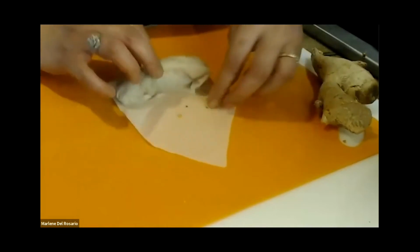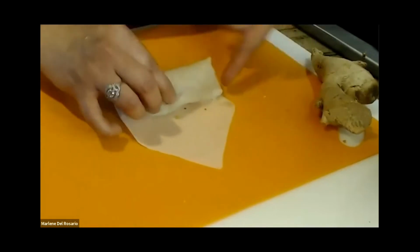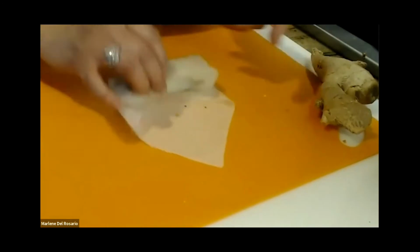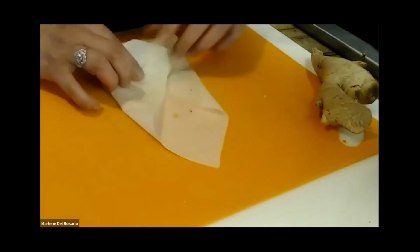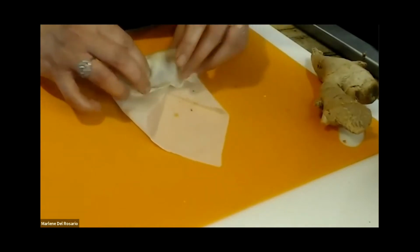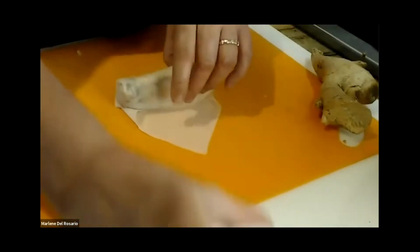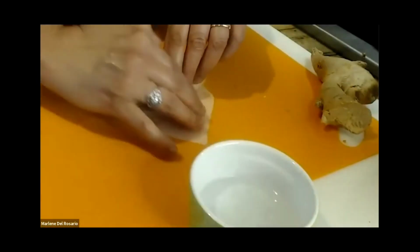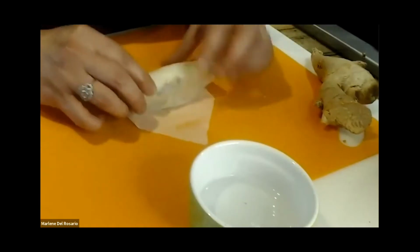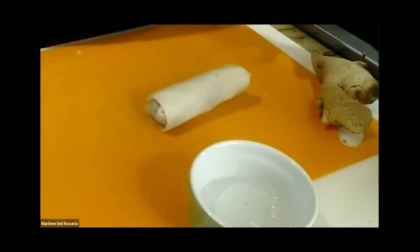And before you finish, you see what I'm saying? If it's not tucked in, you'll have too much flap here. So just make sure, and you can always adjust as you go along if you realize it's kind of weird. And then before you roll it all the way, just dab your finger like this, and then roll through. And then boom, that's ready for frying.